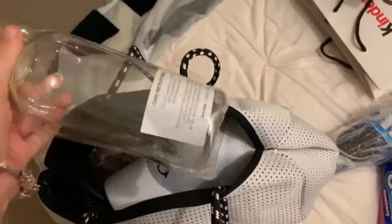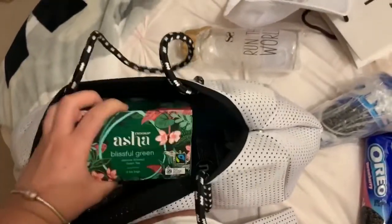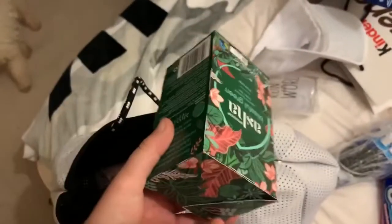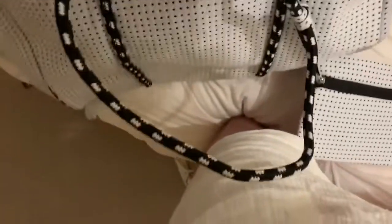It has a water bottle in it that says "Run the World." Just so cute, it's a little plastic one with like the wooden top. A hat, some, ooh, yum, some green tea, some granola, like a t-shirt on it, and then, what else, a bag of pads. Oh, that's it. And like other random stuff. So overall, I had a really good day out with the family.